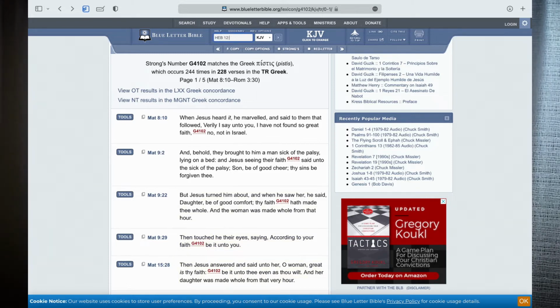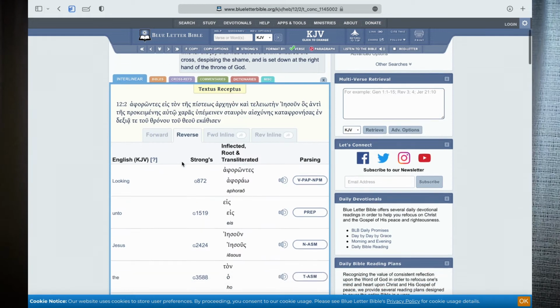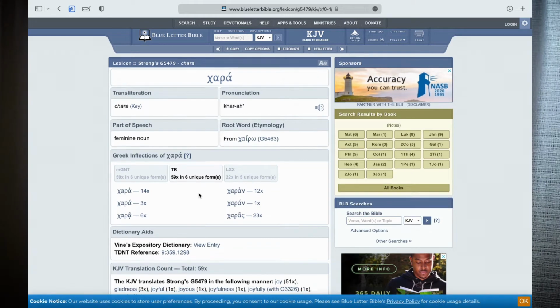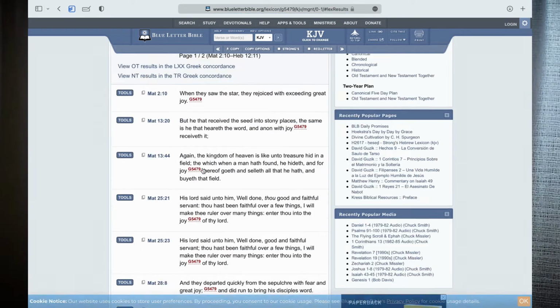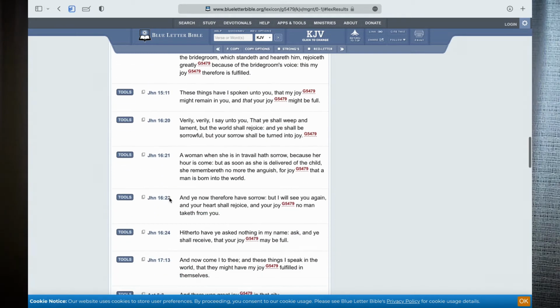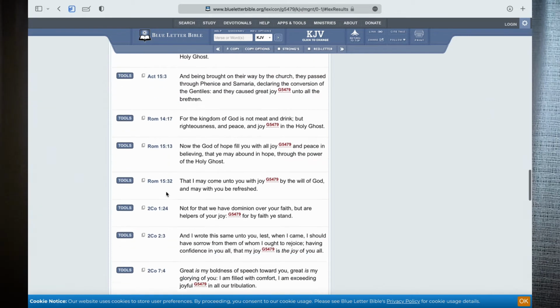Let's look at an example with the word joy from Hebrews 12:2. Clicking on the tools for this verse, I can see the original Greek word is chara. Down the page here, I can get a full list of every time the word chara is used in the New Testament. And while it is typically translated as joy, it is sometimes translated as happy, happiness, rejoicing, overjoyed, full of joy, glad, and pleasant.